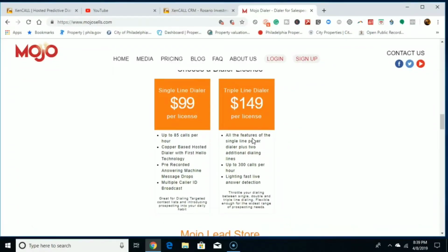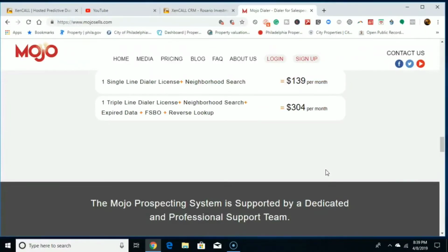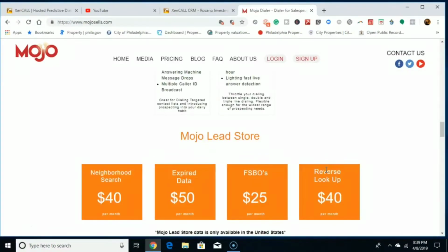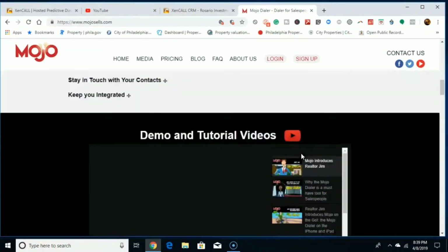So it does that, so it's $150, and then if you wanted to add all this extra stuff and some things it doesn't allow you to do as well, you're going to have to pay for additional stuff like call recording. And all this extra stuff that you would have to pay for, right?